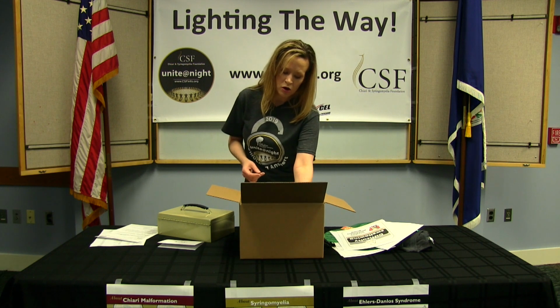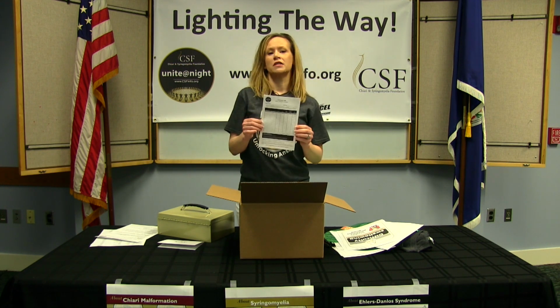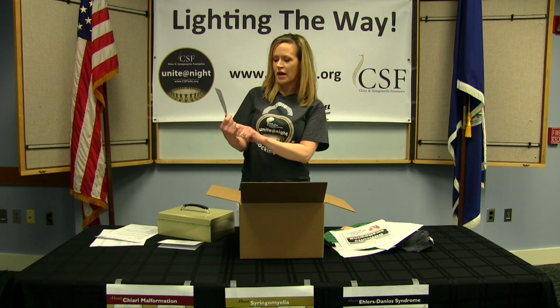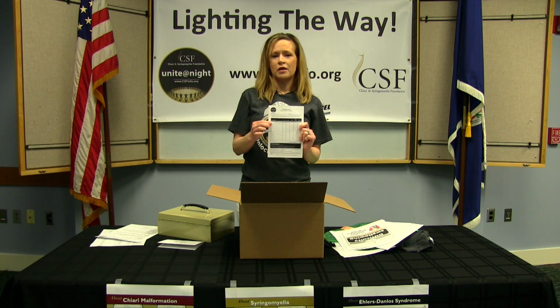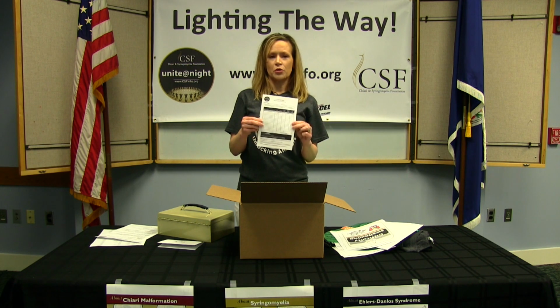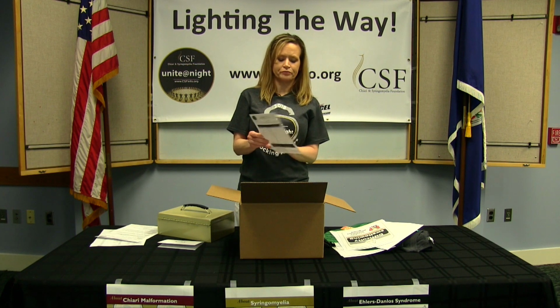Very important are the donation registration envelopes. You can hand these out ahead of time to walkers for them to raise money, and they can track that on here. Do make sure that you get an email or mailing address when you collect a donation so that we can send a tax receipt to them.